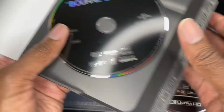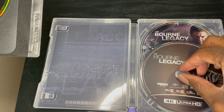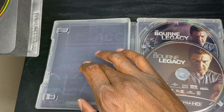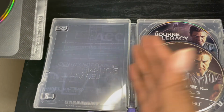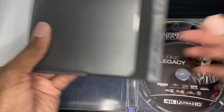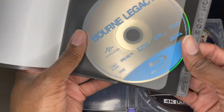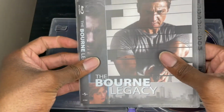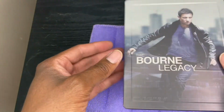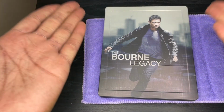Now with the other steelbooks, I'm gonna buy this little piece here separately and put it here and glue it. And when it glues in there, I should be able to have a disc on each side and see if it closes. And then this DVD is just gonna go here in the sleeve, and this will be part of my backup collection that I'll have back at home. So that's gonna be going there. And then now officially, this is my new Bourne Legacy 4K steelbook.